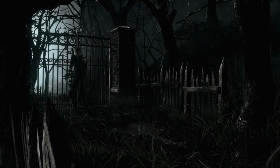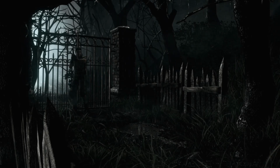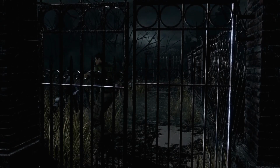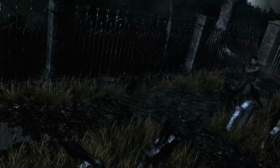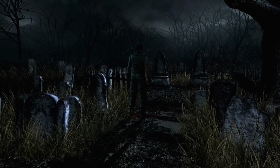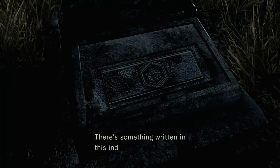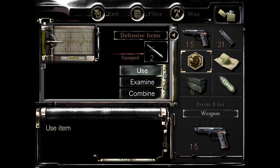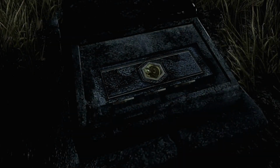Can we get through this gate? We can. Alright, we heard the chains, we heard the monster, let's retreat. Is there something in here, though? Oh! Okay. So what are these? What's this? There is something written in the indentation. When the wind sweeps across the earth, stars will shine in the heavens. Alright, I think it wants the wind thing.